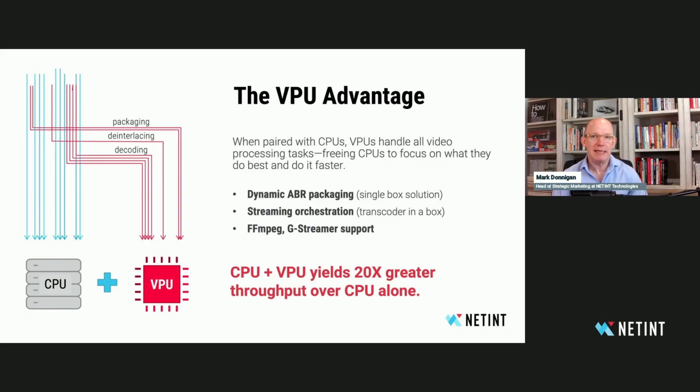And so what that would look like is on the CPU, on the general purpose compute cores, now you can run FFmpeg, you can run GStreamer, you can run GPAC, you can run your commercial or your third party transcoding framework, media processing framework that does all the packaging, does the DRM, might do decoding of codecs that are not supported in our VPU, can do deinterlacing, can do all this on the CPU. And what the VPU then is able to do is the super compute intensive functions of encoding AV1, encoding HEVC, encoding H.264. So this combination actually is where the real power comes.